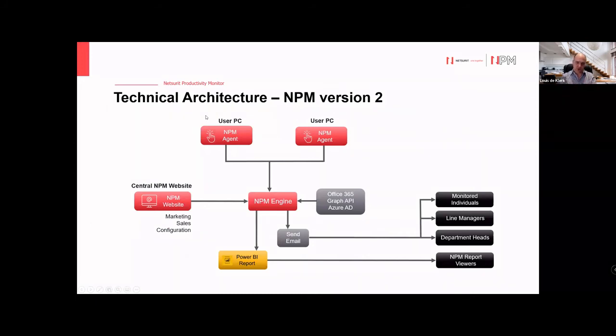Okay, so let's change direction a little bit. Let's ask how this works. We have an agent that we install on someone's Windows computer, and that collects data about which application the person is focusing on, and it sends that to our NPM engine. This NPM engine is configured using our central NPM website, which we use for marketing and sales and configuration, but it doesn't carry any of your data other than the list of users that you want to monitor.